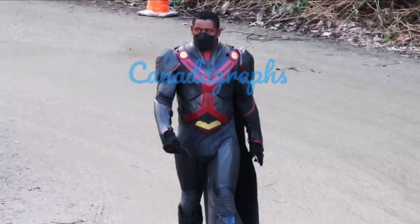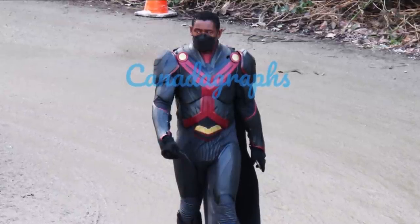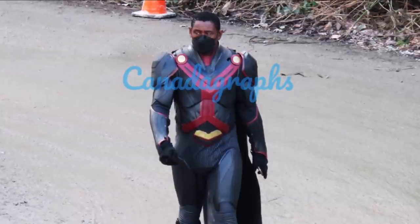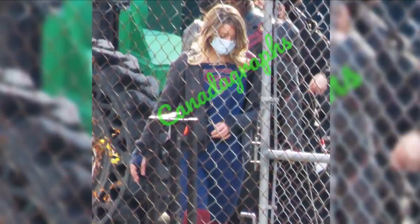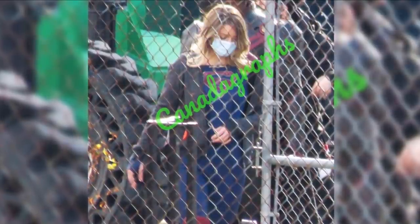But you can see David in this photo, which is a really good photo, by the way, and he is suited up in the Martian Manhunter suit. Obviously, they're all wearing masks because they aren't actually filming as of right now, so like I said, it's between takes. And so we have another photo of Melissa right here. This one wasn't released online, so thank you to Canadagraphs for sending it to me. So we see her, she's just standing here. Obviously, this is when they are prepping to start filming, and you can see basically most of her Supergirl suit in this. And it's exactly the same, her hair is normal, and basically there's nothing much we can take away apart from, yes, Supergirl is gonna look the same, but she's gonna have no bangs.